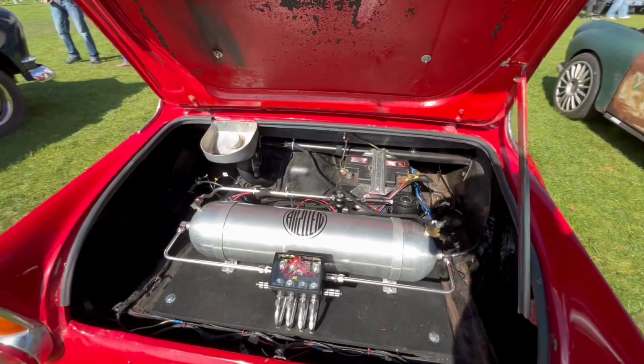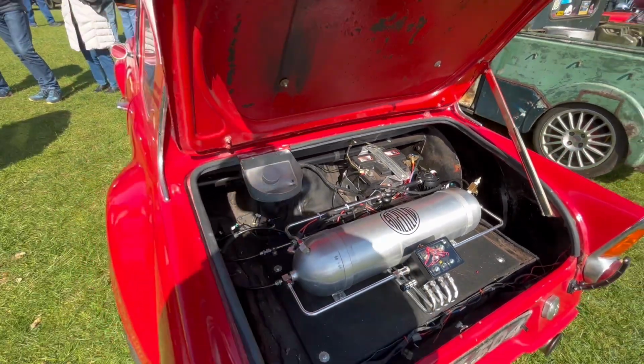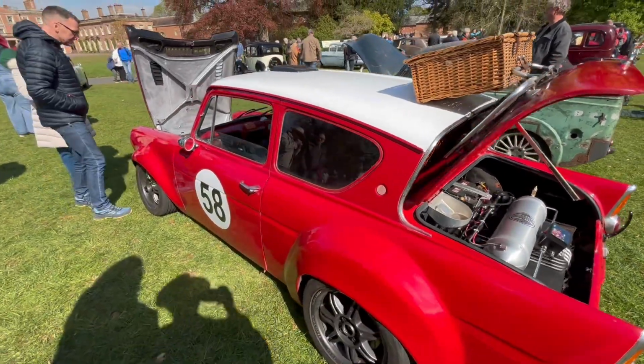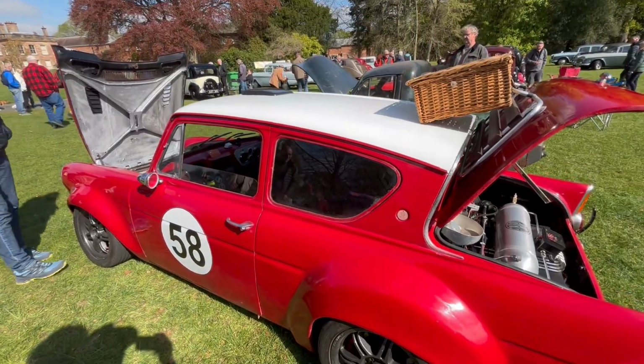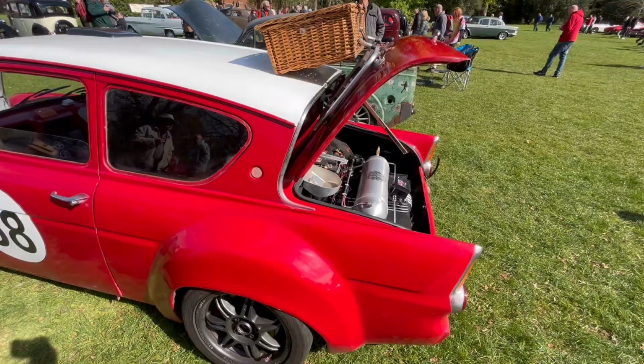Oh, it's running on nitrous. Yeah. Oh, that's some animal. That is just sitting there, Deb. Lowered cage. Running on NOS. That's a proper NOS toy.